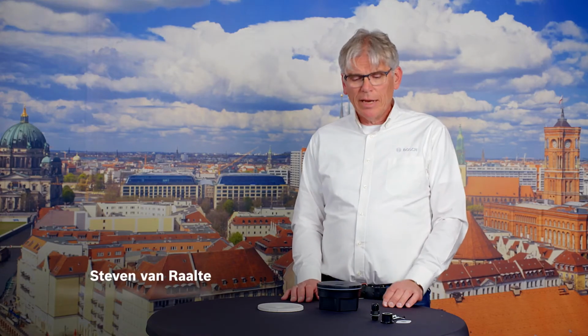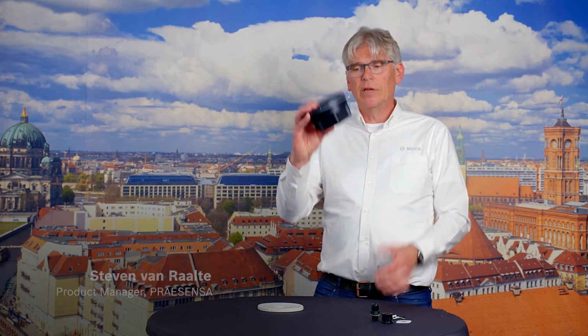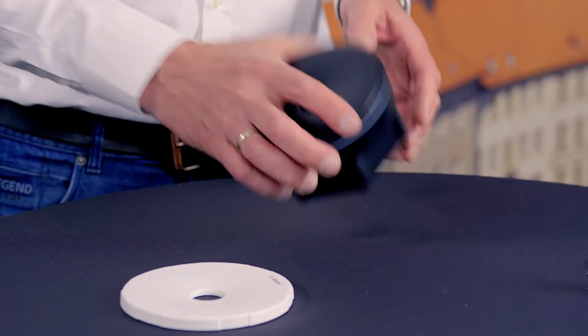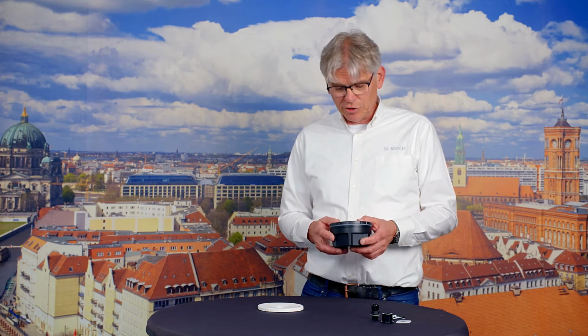Hi, my name is Steven van Raalte. I'm product manager for PRAESENSA, and I would like to show you our newest addition to the PRAESENSA family, and that's the Ambient Noise Sensor. This one. The Ambient Noise Sensor is used to make it possible to have AVC, that's automatic volume control, in the PRAESENSA system. It is used in PRAESENSA to facilitate automatic volume control in specific zones.